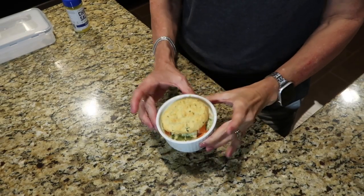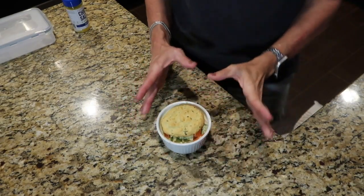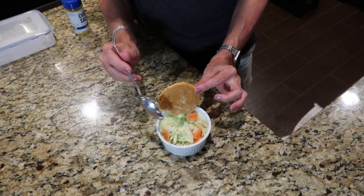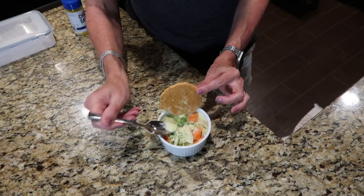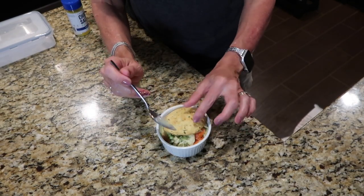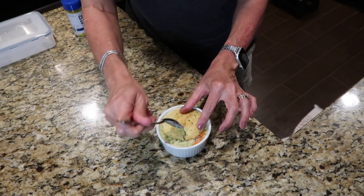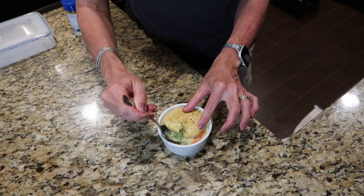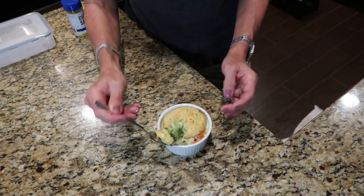Hey, here it is, right here. It looks fantastic. We have a beautiful chicken pot pie under there. You know, the sauce, look how thick the liquid got, and the chicken salt is delicious. Now what you do is you just sort of crack into that biscuit right there and get your bite. Oh, that's all broccoli.